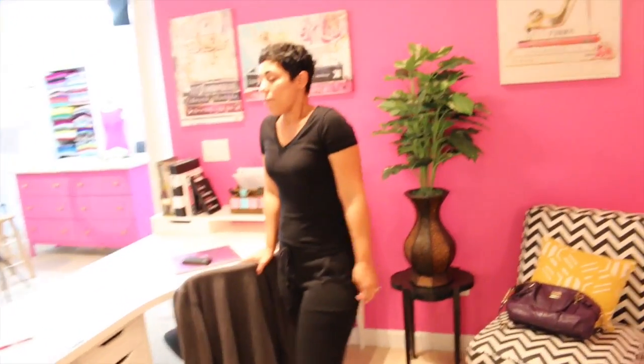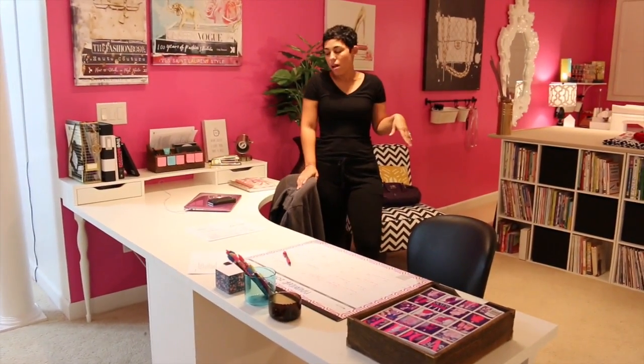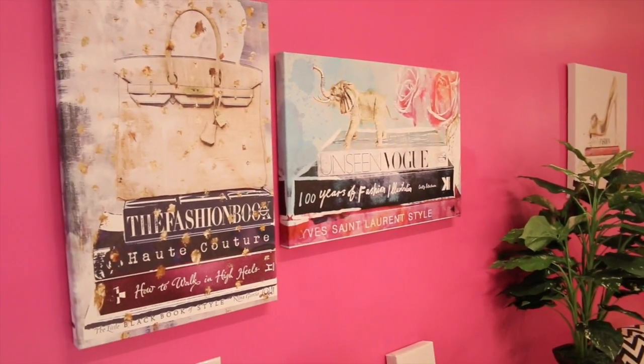This is my work area, so this is where I make calls, take conferences, email, blog, everything. Everything happens here. So this is my office. I have 2 desks, which makes it easy because when my assistant flies in for a couple of days, she and I can both sit and work at the same desk and get a lot of things done. And so I have a lot of fashion artwork on my walls. Anything that's pretty pink is good for me.